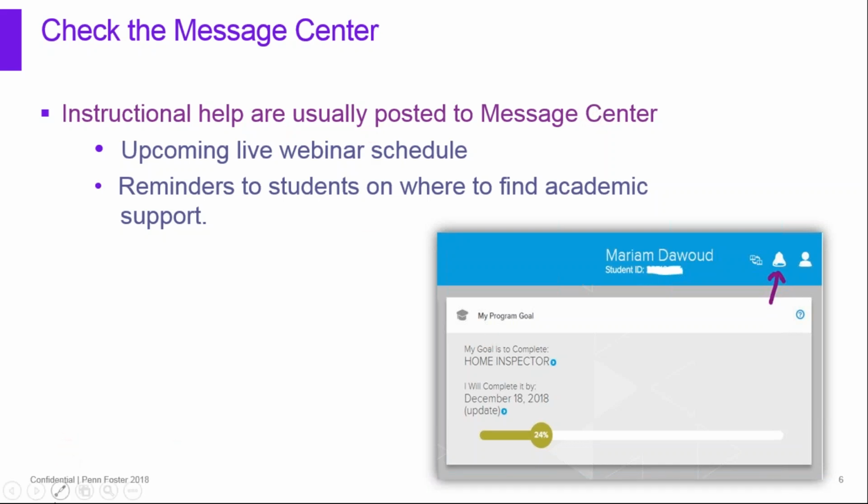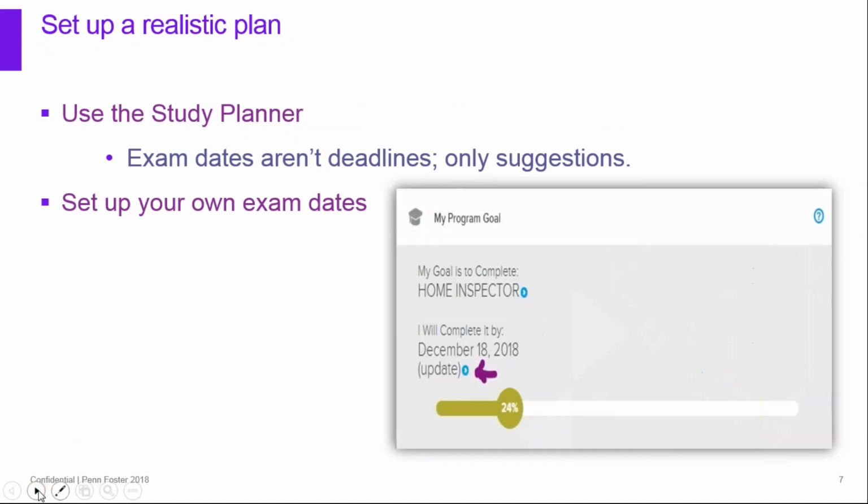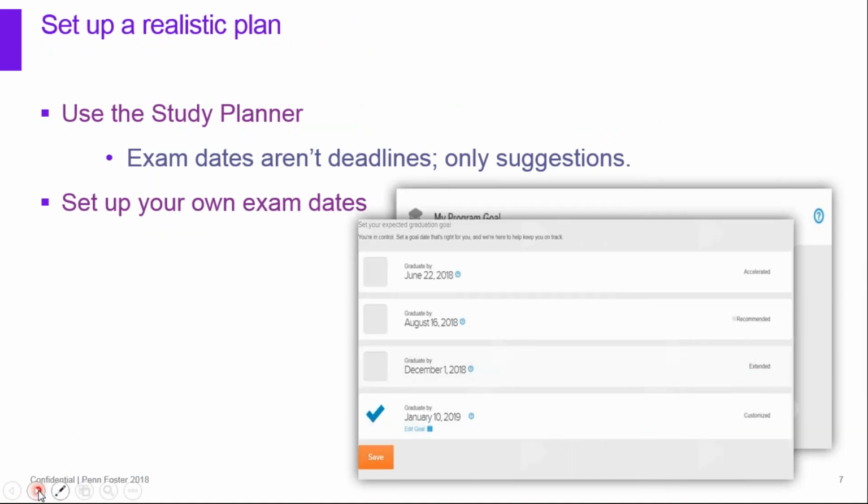Okay, so let's then move forward to where we were. So the dates, the planner, again, remember those dates that you set for yourself are not deadlines. I get calls a lot from students who are freaking out because they missed a deadline, they call last night. And I just explain to them, this is not a deadline. This is only suggestions that, depending on your goal that you set for yourself at the beginning of the program, you can go ahead and change them. If you do not change them, nothing will happen. You will not lose any points.